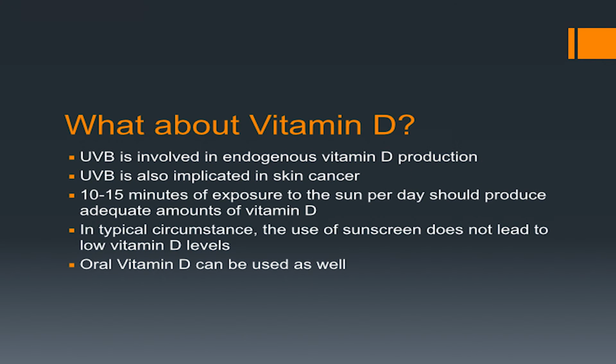So then what about vitamin D? If we're protecting ourselves from the sun, are we getting vitamin D? Well, let's talk about that. So UVB is involved in producing vitamin D within your body. However, UVB is also implicated in skin cancer, but you really don't need that much sun exposure to get enough vitamin D. About 10 to 15 minutes of sun exposure during the middle of the day should give you an adequate amount of vitamin D for your body.